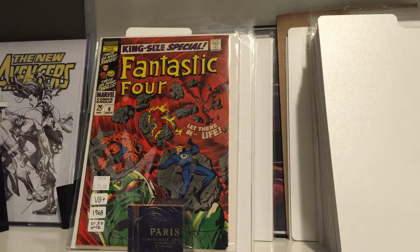I also found three copies of Fantastic Four King Size Special Number 6. This is first Annihilus, first Franklin Richards. I'm a huge Franklin Richards fan. This was actually the best of the three that I picked from. These prices are really, per the grade, comparable to eBay. But presentation wise, this book blows away the current version that I have. And regardless of what the score is going to be when I send it out to CGC, I'm sending this out just because it presents so well.